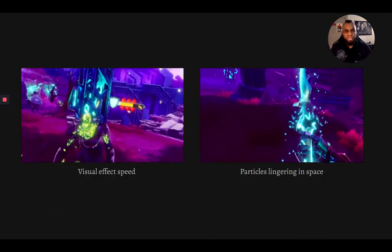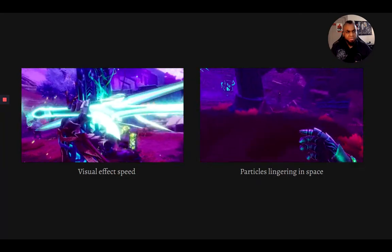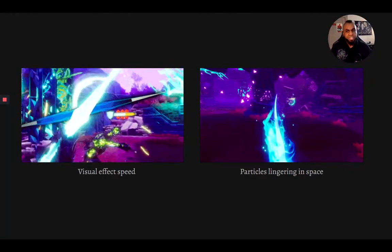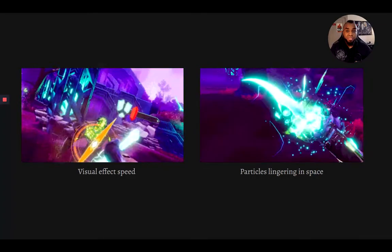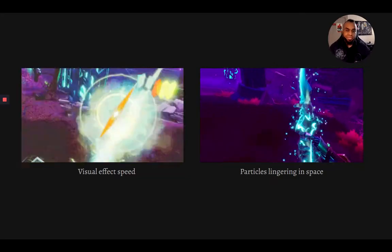So some of the things I ended up having to do for that was, one, I needed to make sure that the visual speed of the effect was succinct, like it was quick, and it did its job and got out of there. Because if it lingered too long, the player's not going to be able to see anything, and that's no good. So I had to speed that up a little bit.